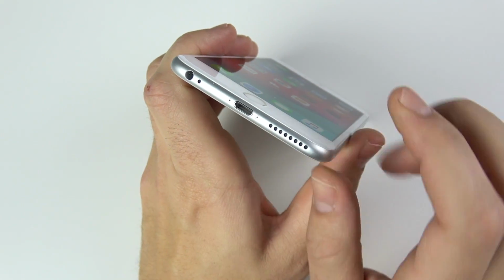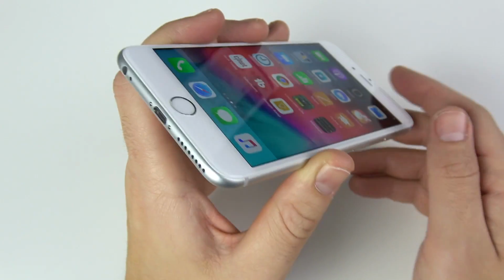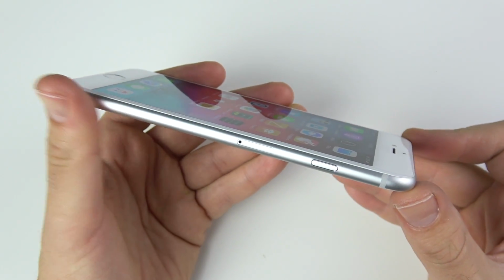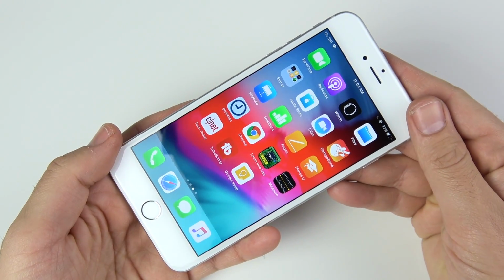However, with a single firing speaker, it's much more tinny and not as loud as things you're gonna find on the newer phones with their dual speakers up at the top and at the bottom. So the iPhone 6s Plus does make some trade-offs, but again, under $300, I could kind of live with those for what you're getting here in software.